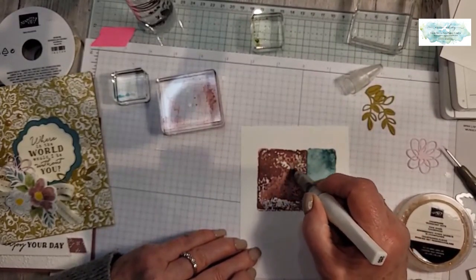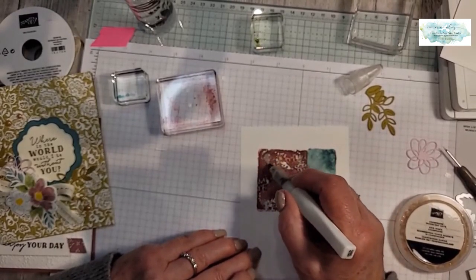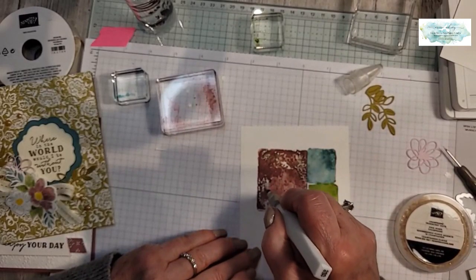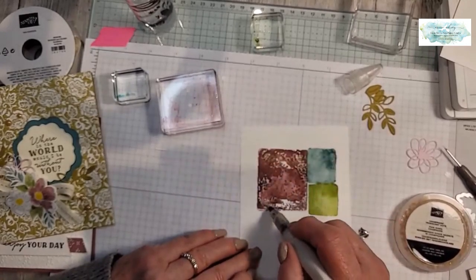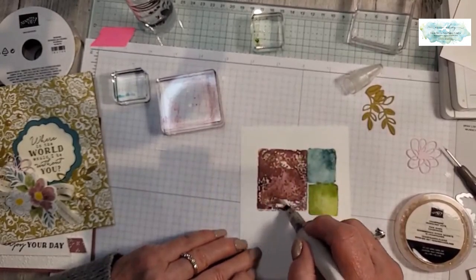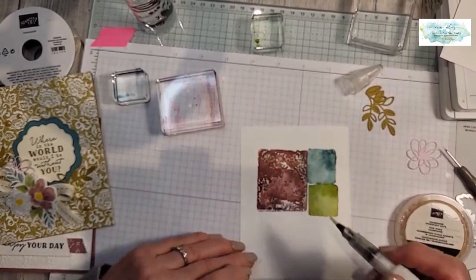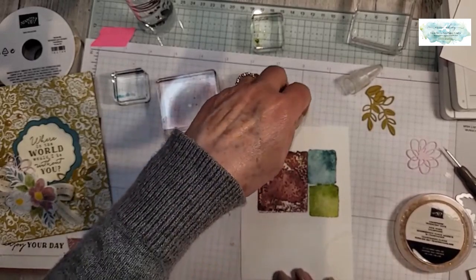I hope the camera's picking up. The color is moving on here. Get that color to move. You could just pick up more of the color from the block just to fill in some of that white. Okay, so there's just a few little ideas. I just didn't want to waste the ink.